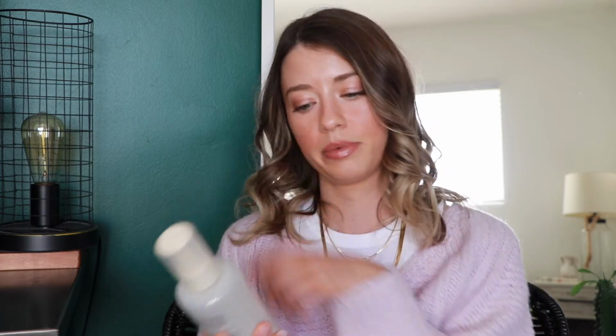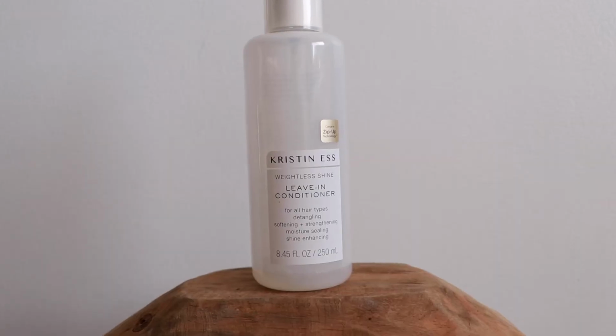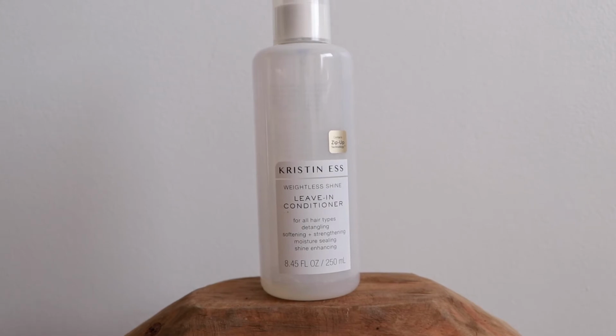And I also started using some of the Kristen S products at Target. I picked up the Kristen S Weightless Shine Leave-In Conditioner. This is a detangler, softens, strengthens, moisture sealing, shine enhancing. I really liked this. It did a really good job at detangling my hair, is where I noticed the biggest difference, and it smells really good. I like the scent of it at least. So I'll definitely repurchase this.